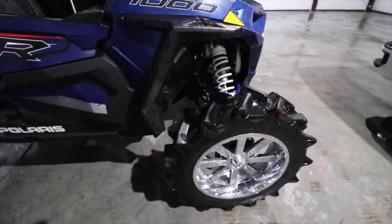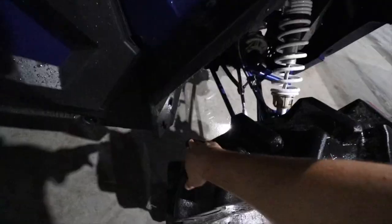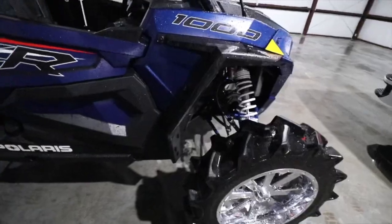The reason why I can't really ride it right now is because the tires rub when I turn. The tire's gonna hit this plastic and I don't wanna mess that up, so I'ma just wait till we got that lift on there.